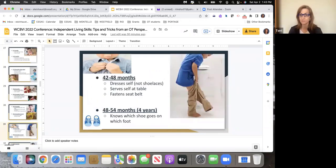They can dress themselves, not shoelaces. That doesn't come in till kindergarten, first grade, and it's a super difficult skill. They can serve themselves at the table and fasten the seatbelt.